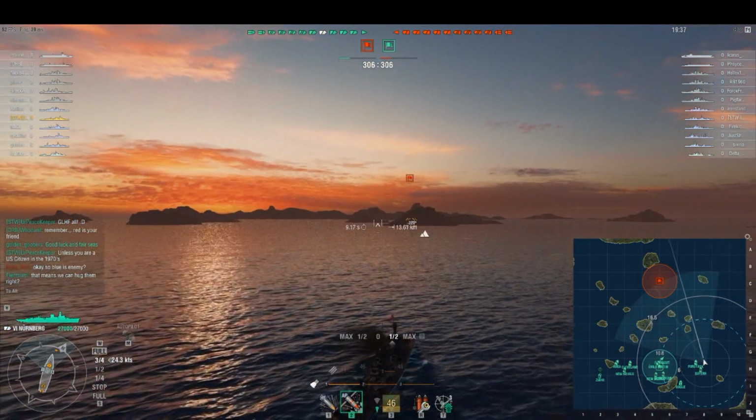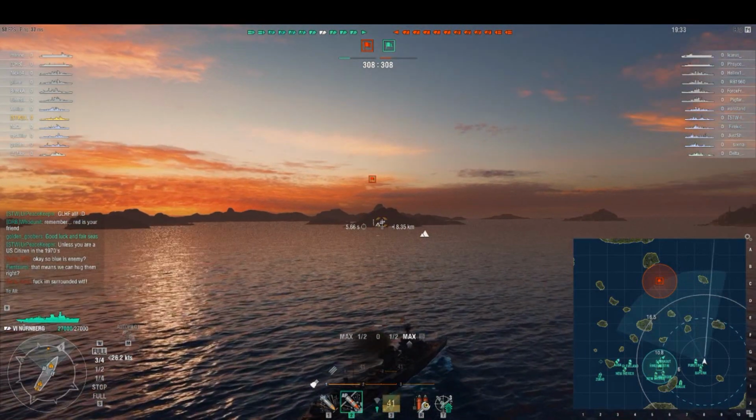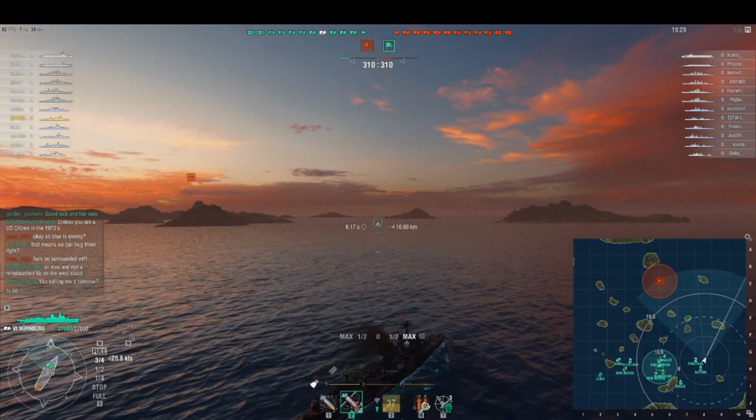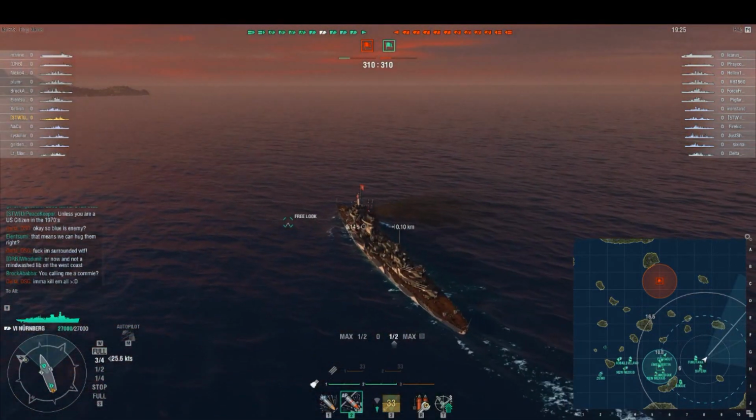It's really hard to do well going to the east. There's just not enough cover there. That's why this map tends to hover towards the left side of the map and in the middle. Battles on the east side tend to be pretty lopsided, and you'll see that here.